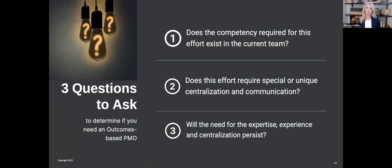So the three questions that we should ask ourselves when the organization is thinking about implementing a project management office. Does the competency required for this effort exist in the current team? So you could have a PMO, but with this initiative or this effort that's coming up, is the competency there in that team from a subject matter expertise experience? Does it exist? Or would it be easily augmented or added to the existing team to accomplish the goal?